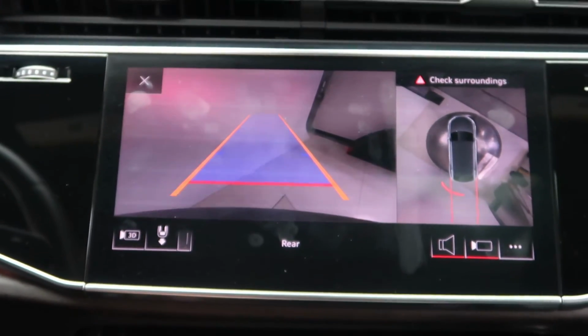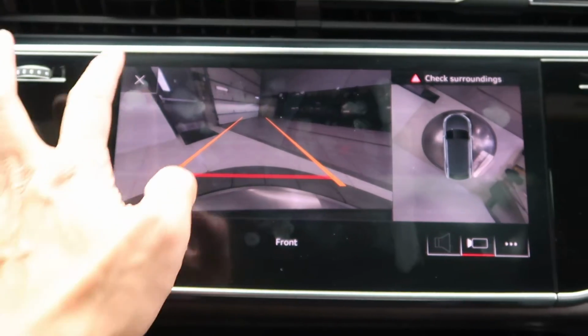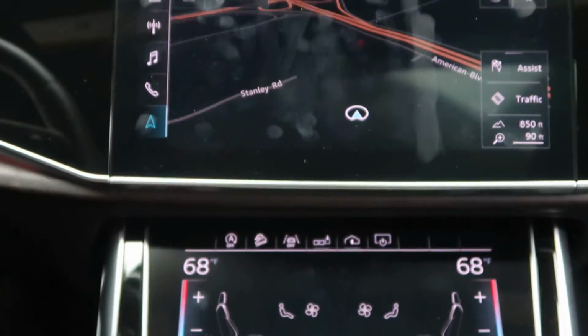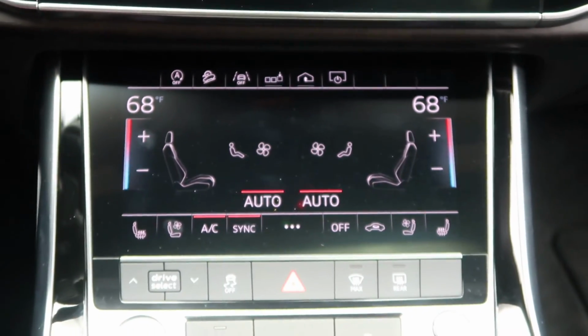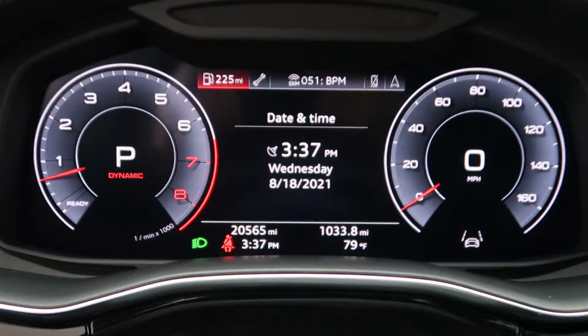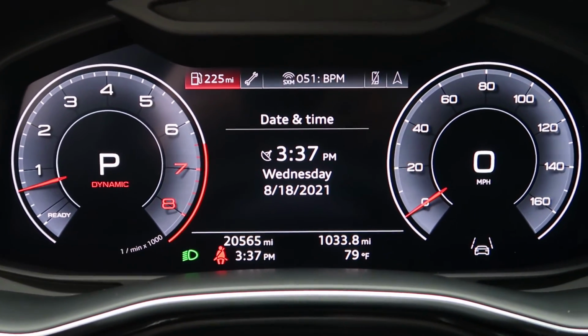rear view backup camera, navigation, dual climate controls, heated and cooled seats. This Q8 has 20,565 miles, Carfax and service records available online.